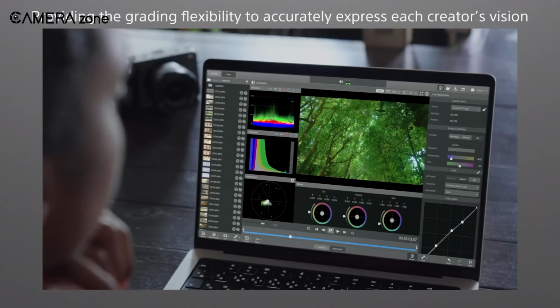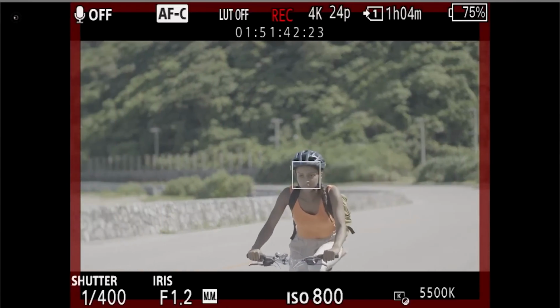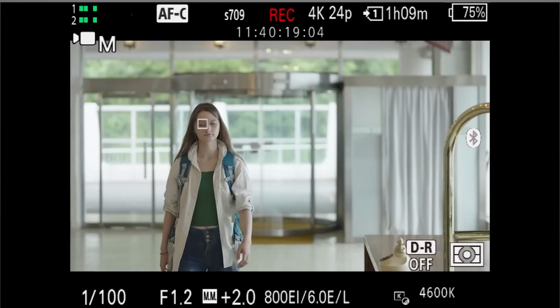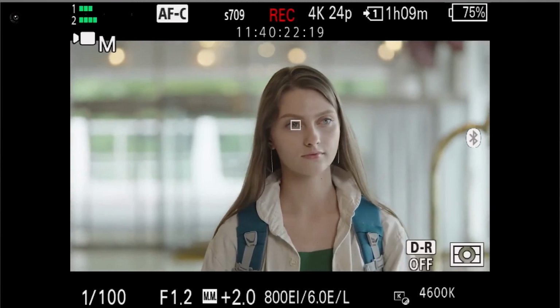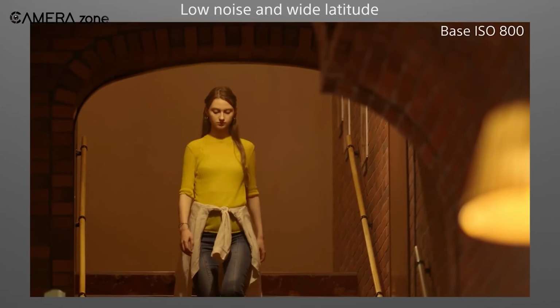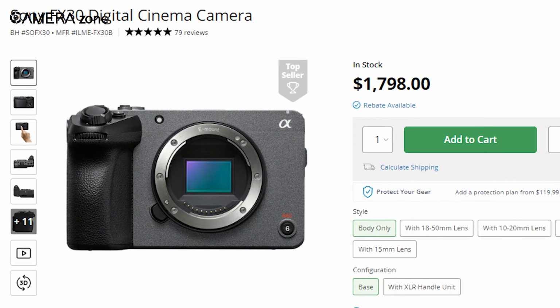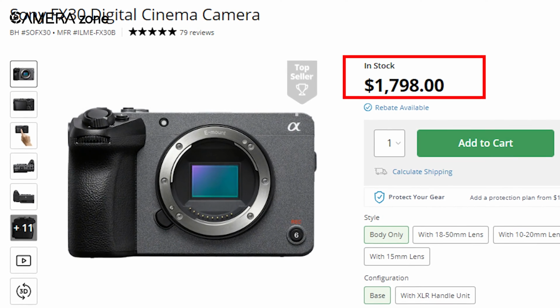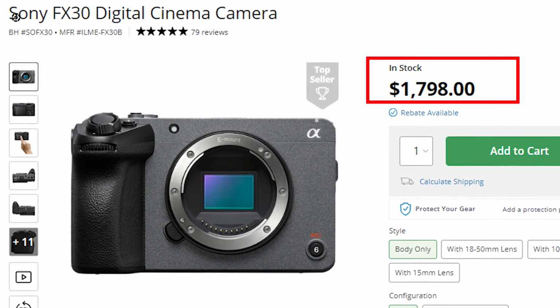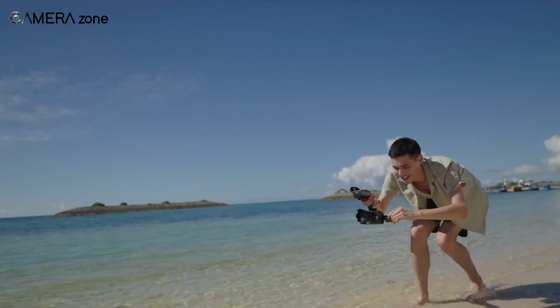With advanced color profiles like S-Cinetone, S-Log3, HLG, and 16-bit RAW output, you can achieve over 14 stops of dynamic range. With features like phase detection autofocus, face tracking, and eye autofocus, you can capture dynamic scenes effortlessly. Plus, the dual base ISO ensures optimal performance in any lighting conditions. At just $1,798, the Sony FX30 is an accessible yet professional option for filmmakers looking to push their creative boundaries.